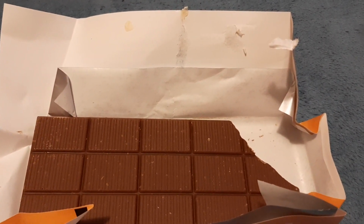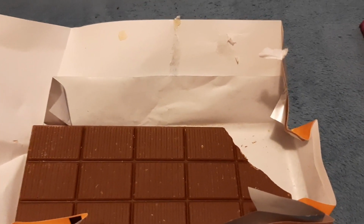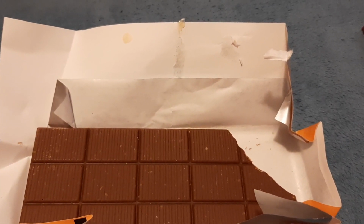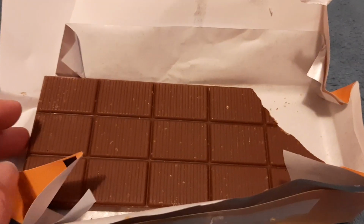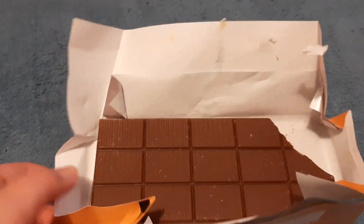I'd give that like a 9. It's not bad. You can barely taste the orange though, I think. Well, no, there's actually a bit of orange, but you can barely taste the chocolate though. The orange is very overpowering. And the popping candy is pretty good too. So I give this one a 9 out of 10. I like it. So far, I'm liking all these.